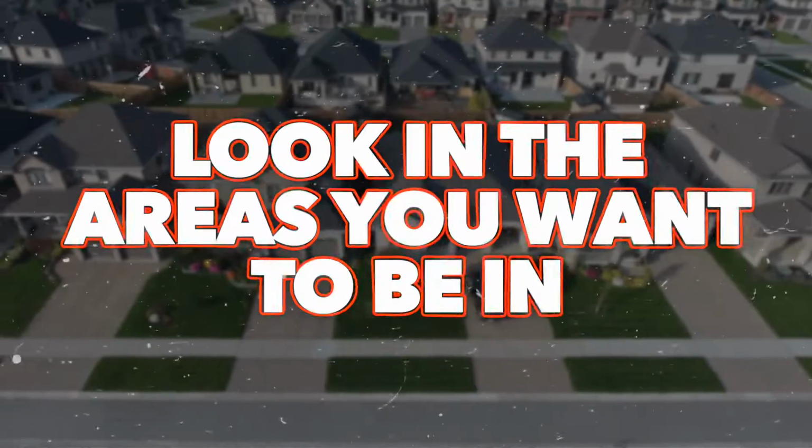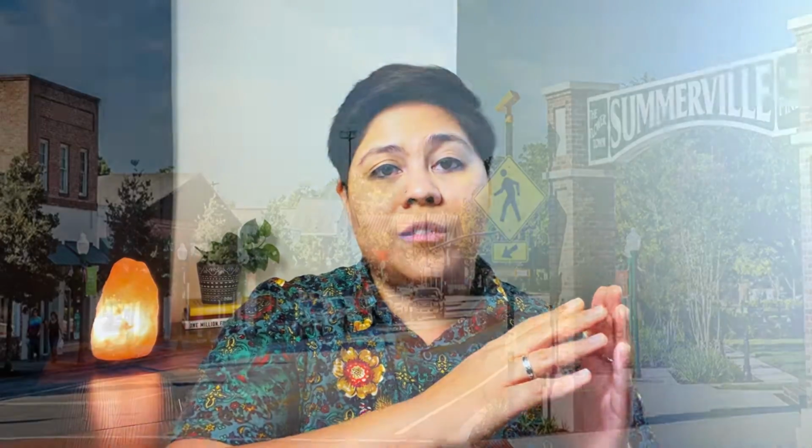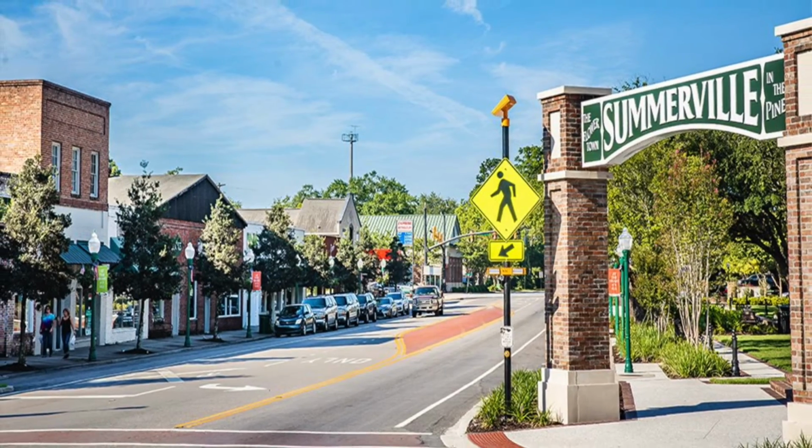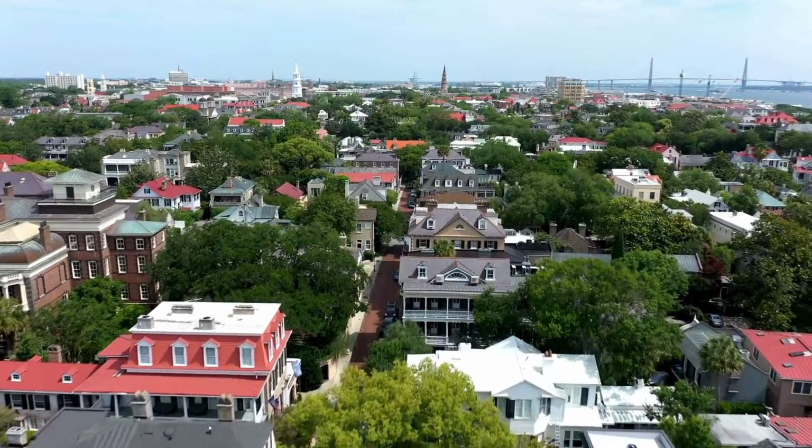Look in the areas that you want to be in and be specific. So if you want to move to Summerville, for example, do you want to be in the part of Summerville that's closer to downtown, or would you like to be a little further out in more of the rural areas? Or if you want to be in the Summers Corner community, which subsection do you want to be in? Which home plan do you want? Do you want a specific lot? Do you want a corner lot, or a lot with a pond view? Specific lots like that are going to cost extra. If you're visiting from out of town, make sure to drive around those neighborhoods to get a good feel for them and see what's nearby.